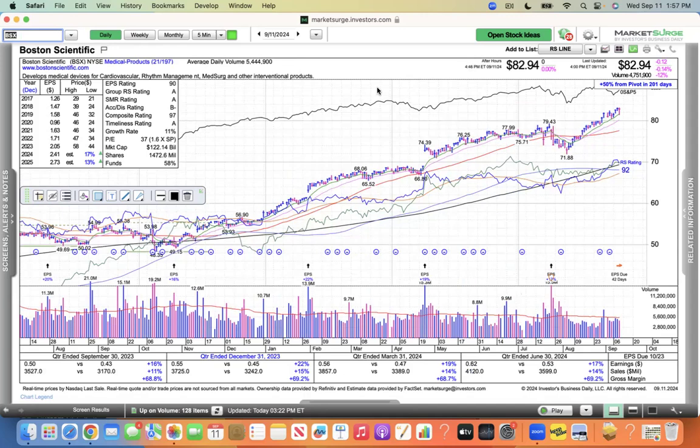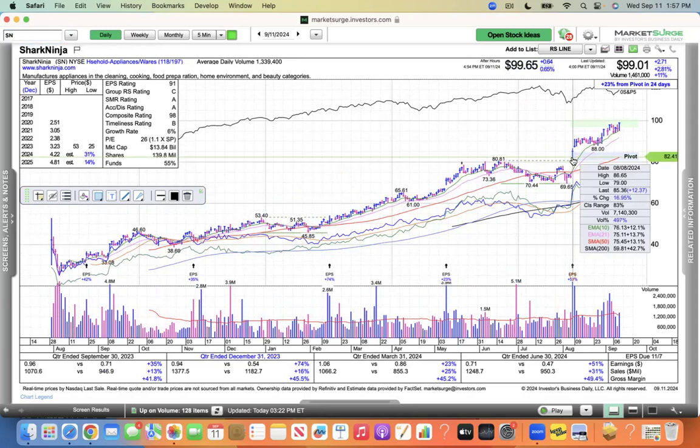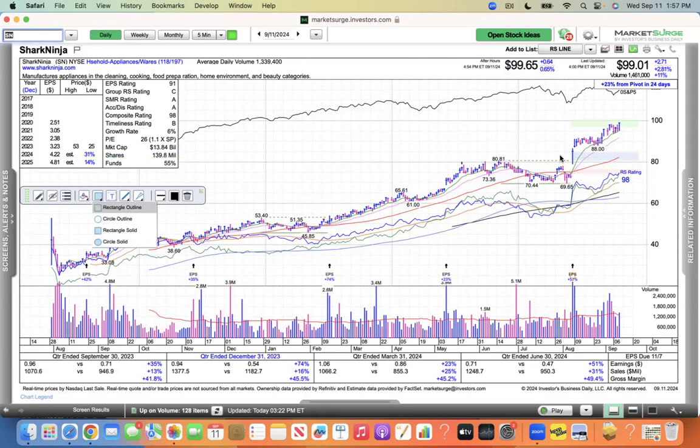Oh, I got some retail names. Shark Ninja, definitely one that I like a lot. It gapped out of earnings. This is why we pay attention to these earnings gaps: 17%, and the high was 86, and it just formed a shelf there. Pulled back to the moving average, and now what's happening? It's just trending along its 10. I know it's 99 now and it's hard to buy, but when it comes back to the 10, that's probably your opportunity. So Shark Ninja, very strong stock.